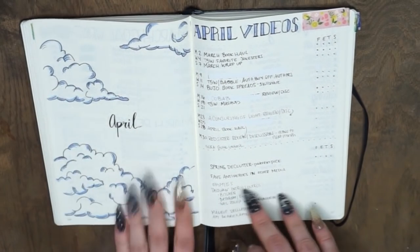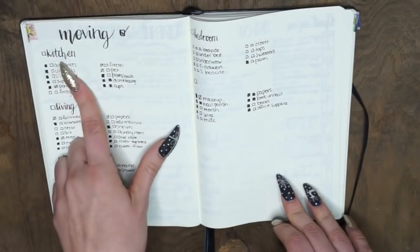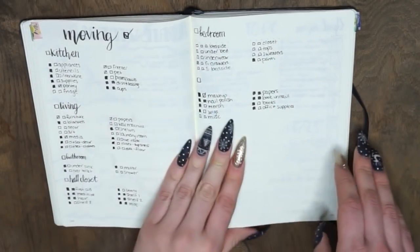This is my April spread. That one's cute too. I did some really cute cover pages. This was a list of things as far as moving. I did a couple different boxes as far as decluttering and then packing, so it got so hectic that I didn't fill all of it out.